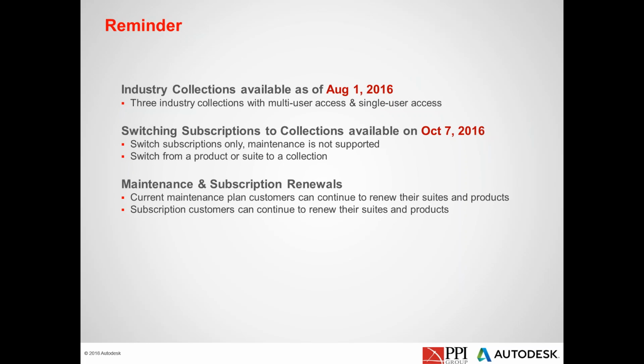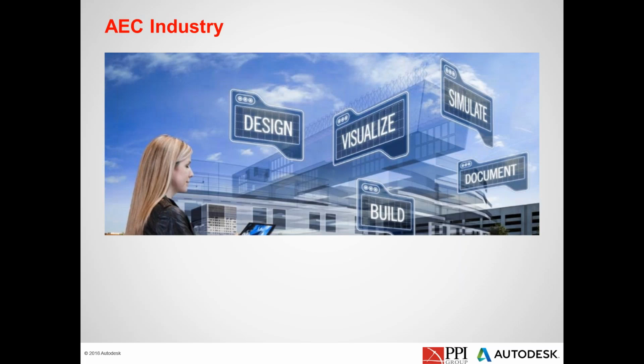I am now going to switch it over to Joey Whitney, who is going to further discuss the workflows and the combination of different products that are given to you in the Architecture, Engineering, Construction collection. Joey? Thank you, Ian. I'm Joey Whitney, and my role at PPI Group is to help firms find various solutions for their Autodesk products. I focus on workflow solutions primarily through training, consulting, and support.